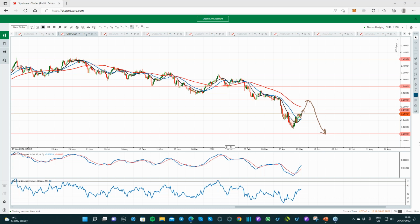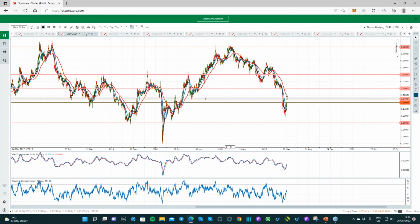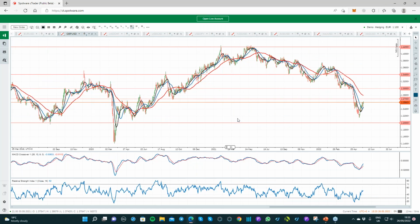So either one of these horizontal levels, price could have an attempt up at. This first one here, this first level around 1.27, corresponds with this strong previous low, and it is a horizontal level that is reasonably well respected in the past as well.